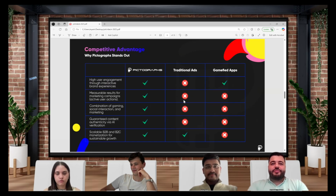Pictographs is very different from most Web3 games. We have a traditional business plan which allows us to have a sustainable market economy as a result of the revenue generated from our business quests, an approach which is rarely seen in Web3, especially within Web3 games.